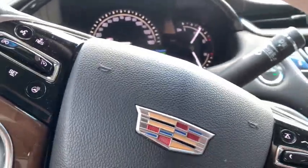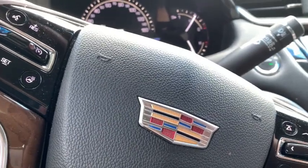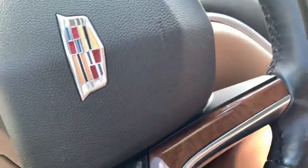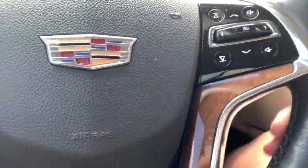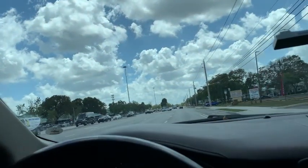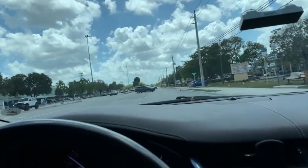The seller was a really nice guy. We hit it off. He's just like me. He's got tons of bikes, and he loves collecting bikes, the old vintage bikes. He had a nice collection as well. All right, here we go. Now we can go ahead and focus on driving.